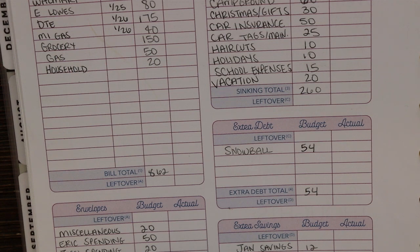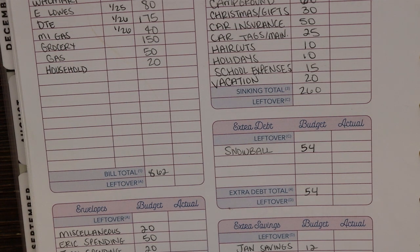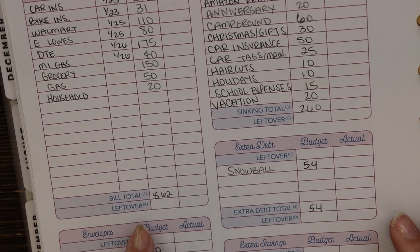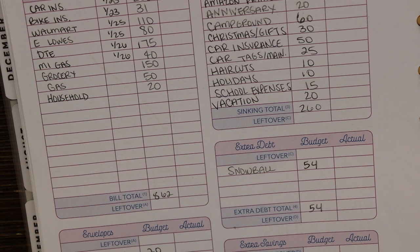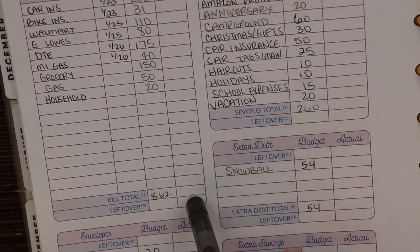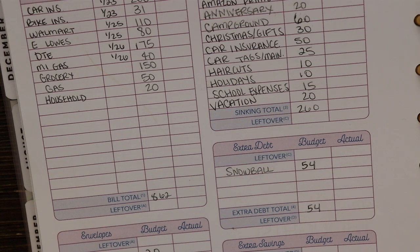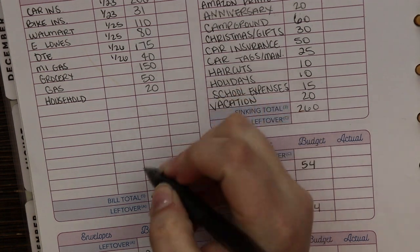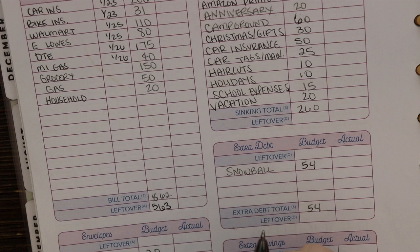So make sure, don't be like me, make sure you are going through everything two and three times, double check your numbers so that you don't end up doing that like I just did. Luckily, like I said, we round down our income, we round up our bills, so I have the money to cover it. But if you're doing an exact budget, that could really kill you for the week. So just be careful when you are crunching the numbers. If you're really bad at math like I am, make sure you get somebody to maybe double check you or just go over your numbers again. That leaves us with $563 left over to do everything else with.